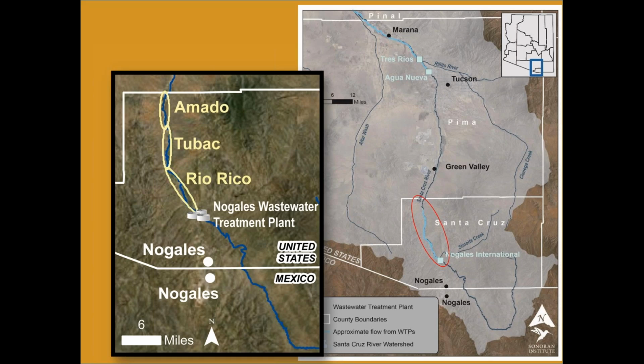So just to remind you of where we are, we're on the Upper Santa Cruz. You know, the river flows north, so up means south. I think a lot of people think up is north. And so upper, we're talking about downstream of the Nogales International Plant, and we have 3 reaches that we are looking at: the Rio Rico Reach, the Tubac Reach, and the Amado Reach.